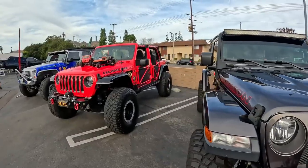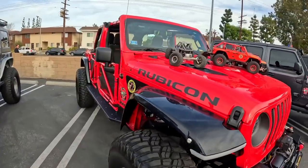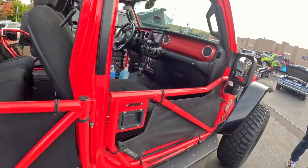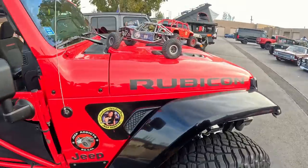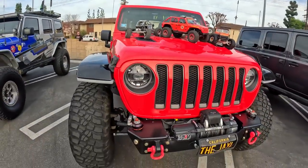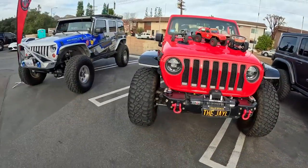I like this red one right here. It's got these tubular doors. This thing's pretty dope. This is my style right here. I would rock something like this. If you're gonna have a Jeep, you might as well have it opened up, get the fresh breeze going through. Got some custom doors here. He's got his off-road crawlers, his little RCs. His license plate is bent, so he is using it. It is getting down, dude.